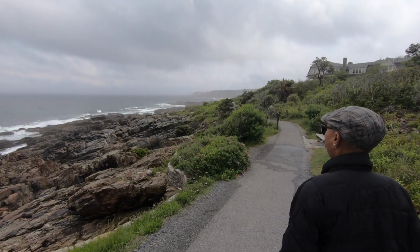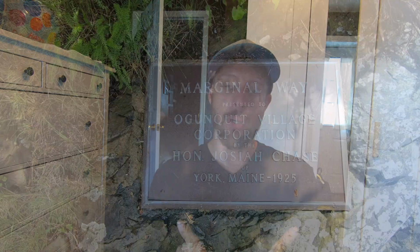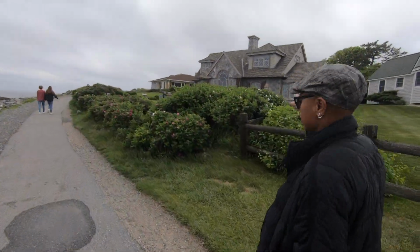Our next stop was a short drive north again. It was to Ogunquit, and this town name literally translates to beautiful place by the sea. This seems pretty fitting. In Ogunquit, we walked the Marginal Way. It's named the margin because it's the margin between the land and the sea.